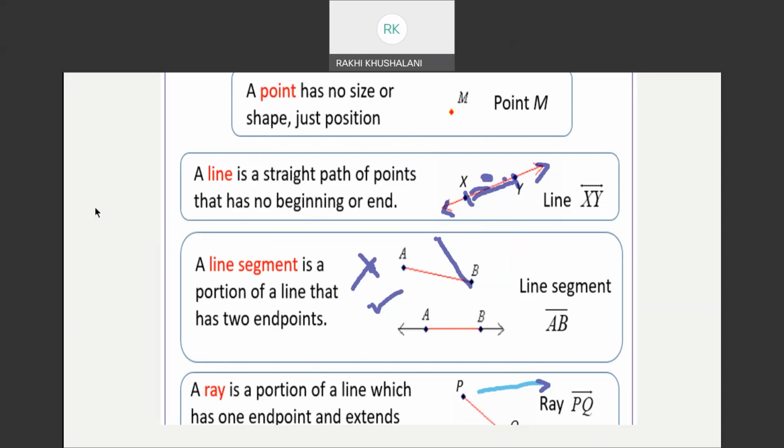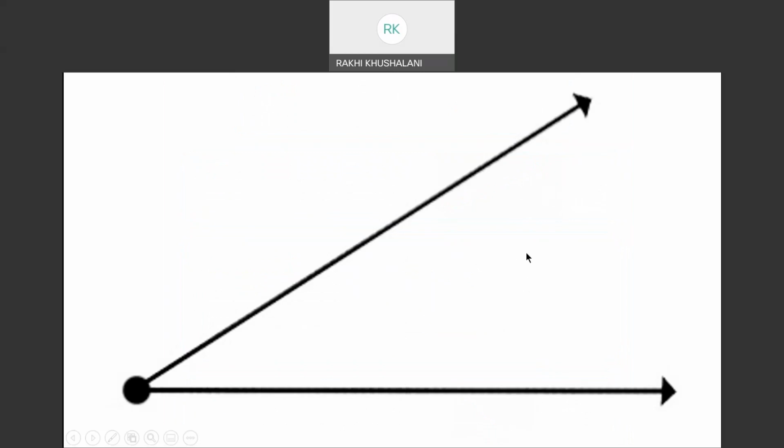This is a starting point. How can I get a point? Is it visible? Yes. The points available on that ray can be measured, but that does not mean it's giving you the measurement of the ray. Okay. So these things you have already done in fourth standard. You just have to revise it. We have done measurement of line segments, even drawing the line segments. I will not go deep into it because we have more special things to learn in this chapter.